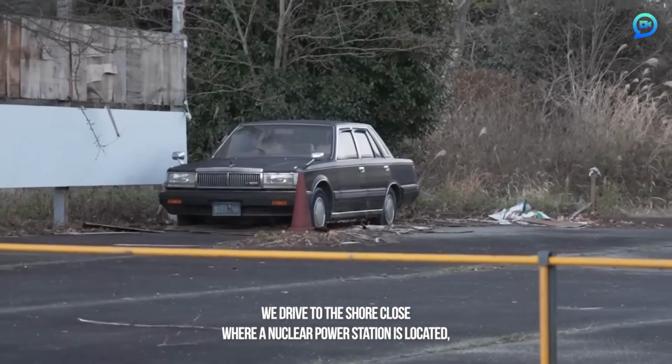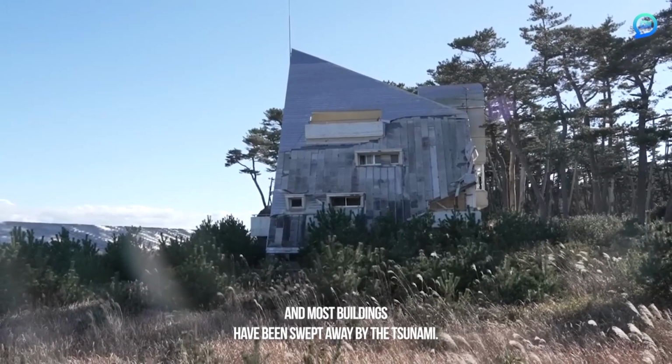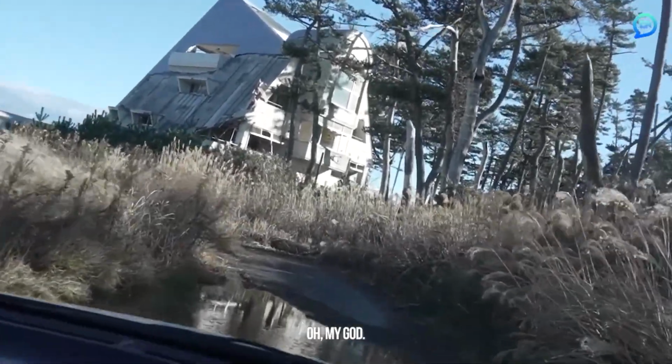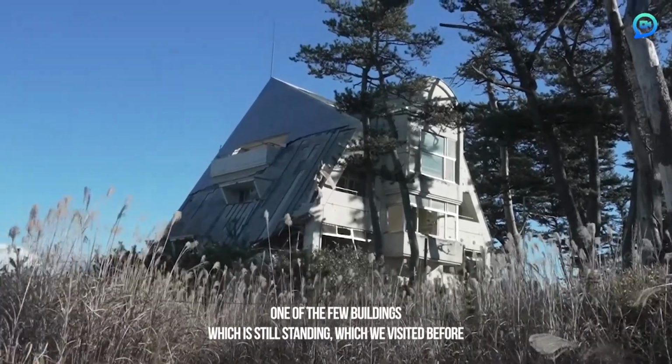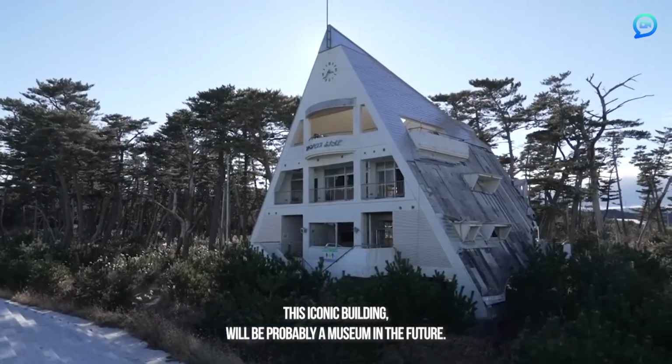We drive to the shore, close to where the nuclear power station is located, and most buildings have been swept away by the tsunami. Oh shit, that's the end of the road. Oh my god, I have to go backwards. One of the few buildings which is still standing, which we visited before. This iconic building will probably be a museum in the future.